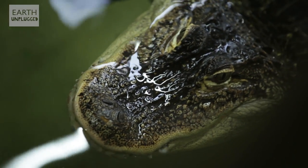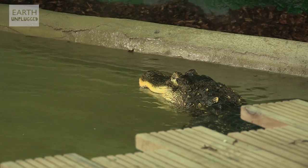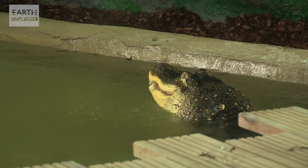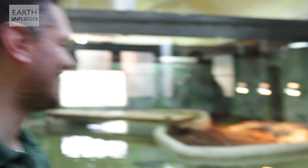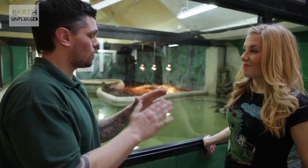It's been 2 weeks since Daisy and Albert first met, and I'm back to see how they're getting along. Thank you for having us. It doesn't actually look like Albert's moved much since the last time we were here. It took him about 4 hours to get into the water that day. Since then, they've kind of interacted quite a lot. They've been swimming around each other, rubbing noses.